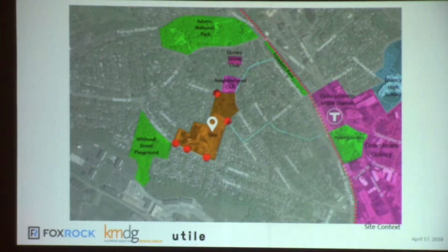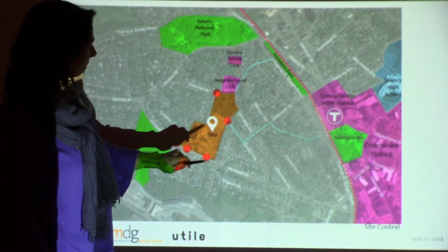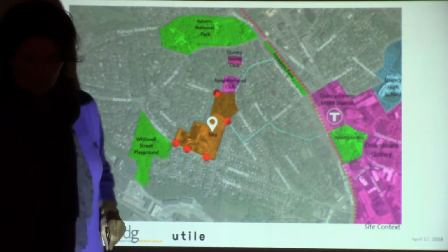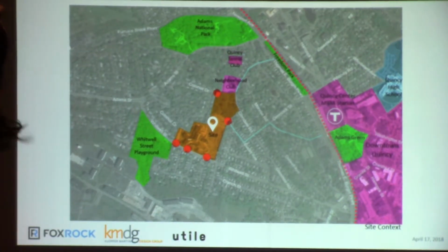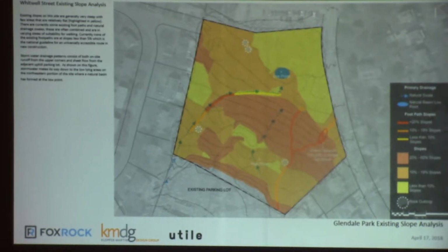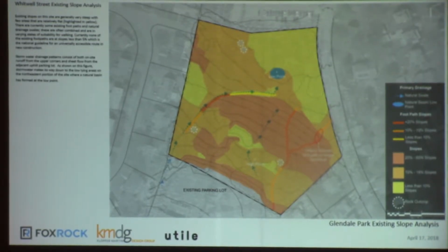So this is a diagram we showed last time, just to remind everybody. To orient everyone again, we're here at the neighborhood club, and there's Euclid, so we know folks make their way down and through, and there's that connection from Colonial. And again, the diagram from our analysis really shows all the varying slopes of the terrain, and these lines, the blue, the red, and the orange, are showing natural swales and where people tend to walk now. So we have that mapped out.